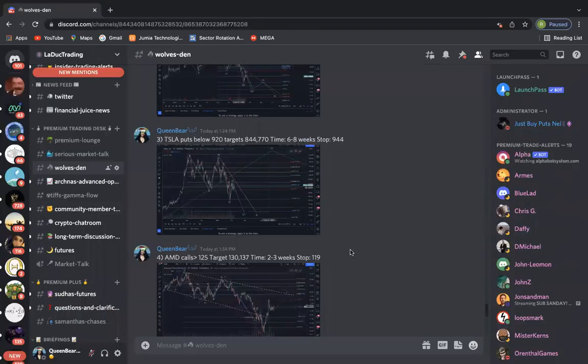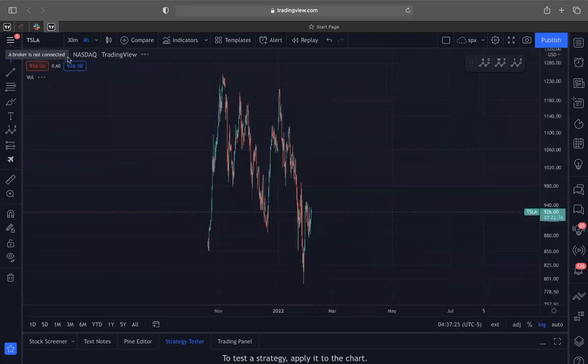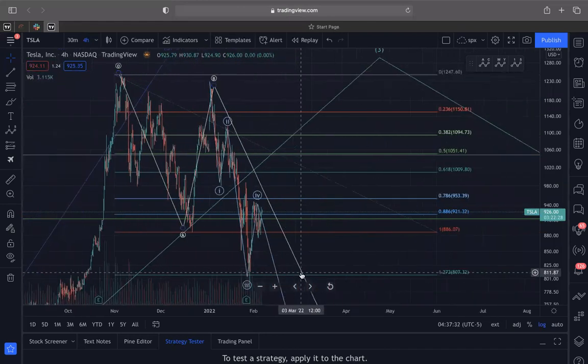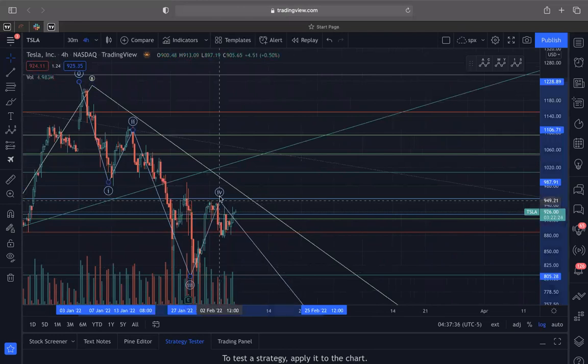So the next one is Tesla. So Tesla did a really good trade on earnings, right? So now again, we're back. We sold off, right? We used this 1.212 fib as support. We bounced off of it. So again, here we are, right?